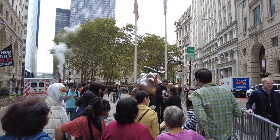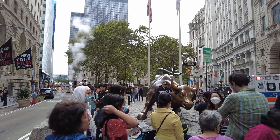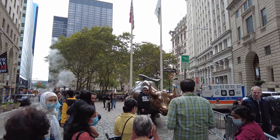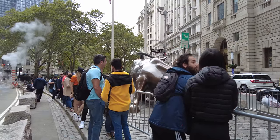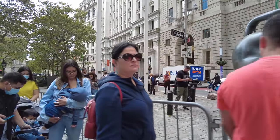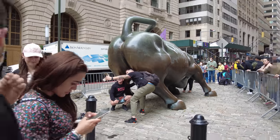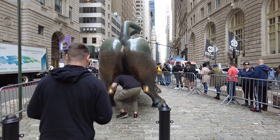The Charging Bull down here in the Financial District, very popular tourist attraction, as you can see. It was installed by this Italian artist, Arturo Di Modica, and it's been here ever since. It's been moved around a few times, but supposedly if you touch the bull, it's good luck. And also, it's not just the front that people come to take pictures of, but also the rear. Over here. Just look how shiny those are.